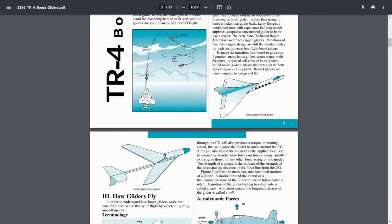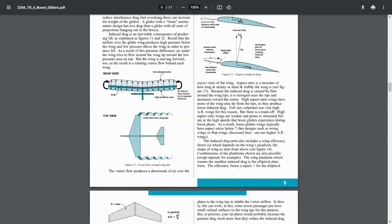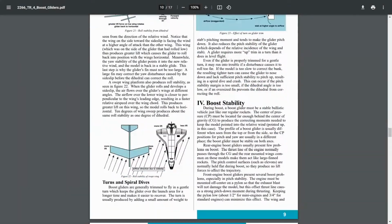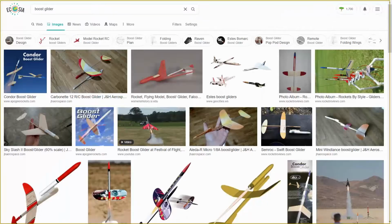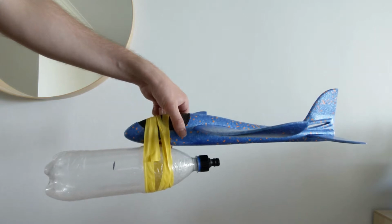Later I found this amazing Estes documentation about building boost gliders. Note they either have delta wings or put the rocket at the front of the vehicle instead of at the back. And when you work out the correct Google search terms, this becomes pretty obvious. Putting the engine at the front does not invalidate the pendulum fallacy.